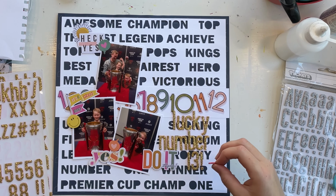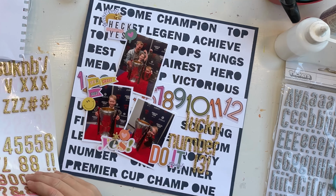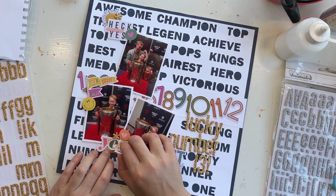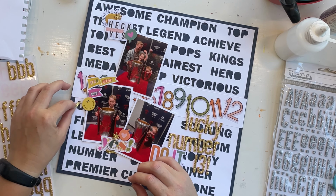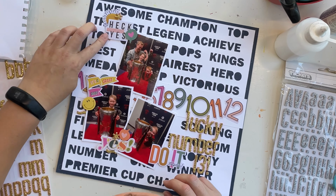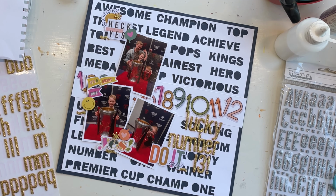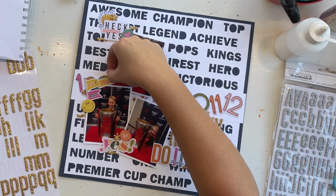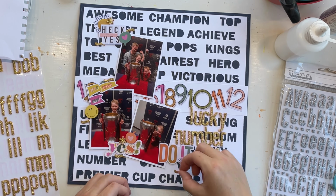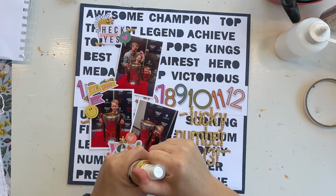Now, the problem with my background is it's quite busy, so I did have a little bit of trouble choosing a title. I think the silver stickers would have gone really well also. I just ended up using the gold, because I thought the gold matched in with the yellow mustard that's around the page a little bit more. I tried to put black thickers on the page, but I felt like they just got lost. I know we had black thickers in our kit this month, but they were just far too skinny. They just didn't stand up enough with that busy background, because the background writing is just so in your face. That just didn't work. So I ended up going with the gold.